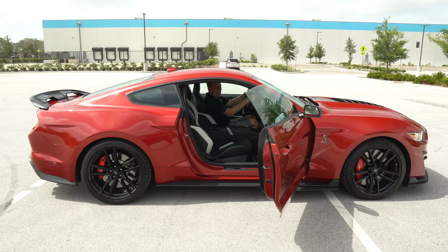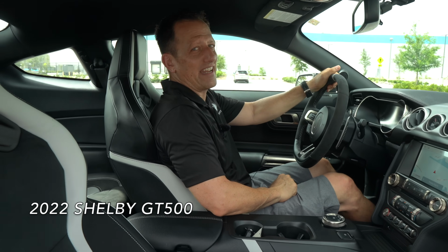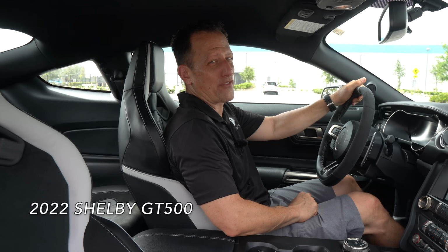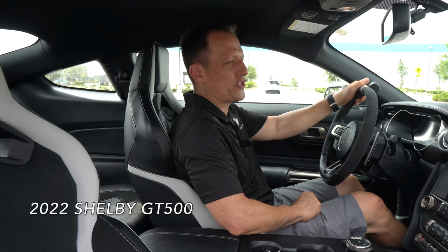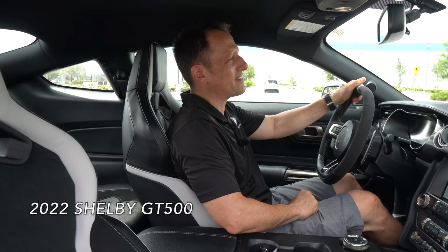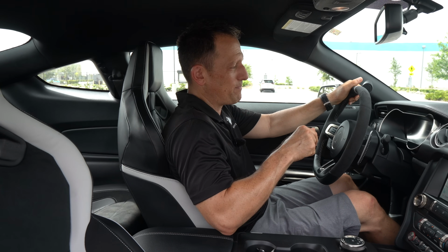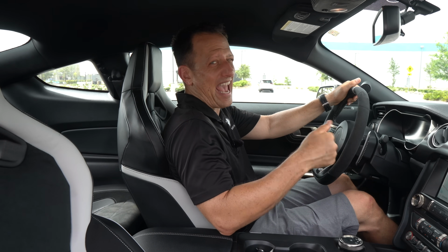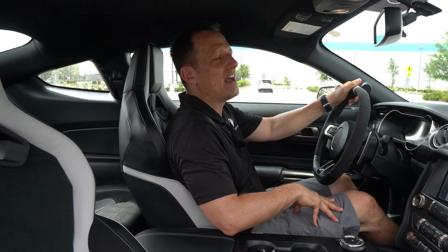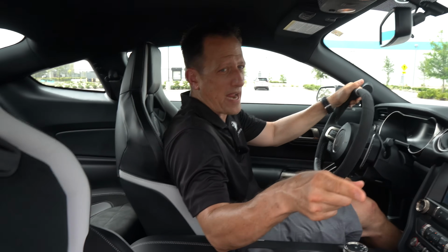All right, guys, we're in it to win it inside this Shelby GT500. I love getting behind the wheel of one of these any time somebody wants to throw me the keys. But you're probably saying to yourself, well, Joe, I really think that the Shelby GT500 is the greatest Mustang of all time, and I want one. How much is it? This particular one, the way that it's spec'd, the asking price is $114,886.